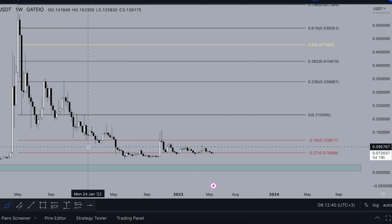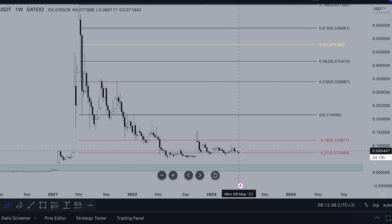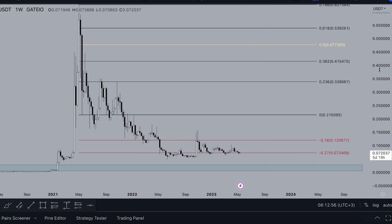The first time we tried this zone was in January 2022. The price was 12 cents. So we trade a long-term period in this range, and we can trade maybe half a year more. For whales, it doesn't matter how much time it takes.